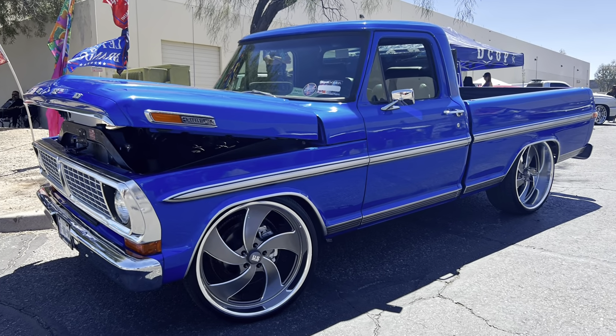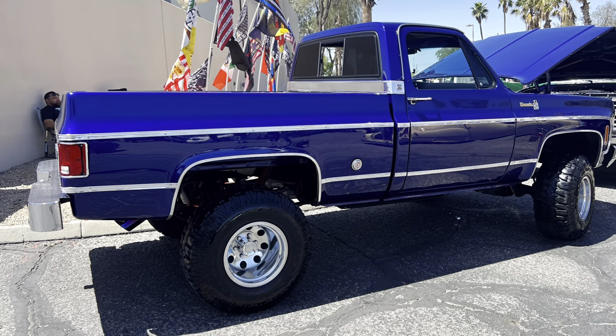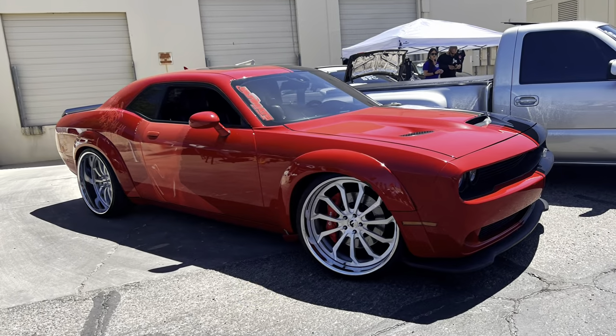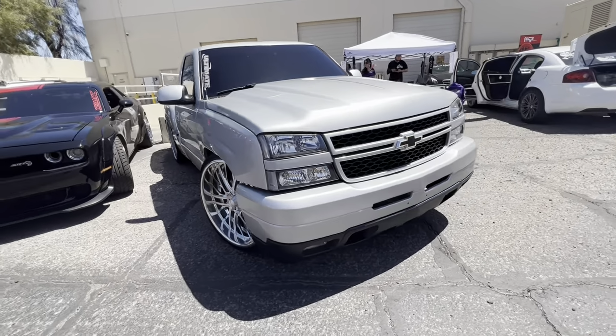Those little bump side Ford short bed was really cool. K10 Chevrolet short bed, very cool. And a Dodge Challenger wide body. And then this little cat eye Silverado.